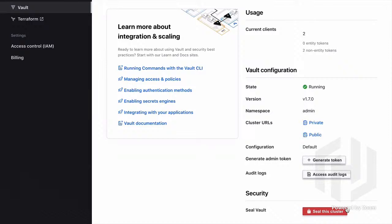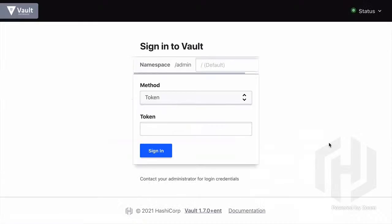All right, so let's jump over to our first demo. I'm going to copy the public address here and then open that URL in a new browser tab. Great, it works. So that's sort of uneventful though, it just works. You do see that we're asked for a login token, so where do I get that?